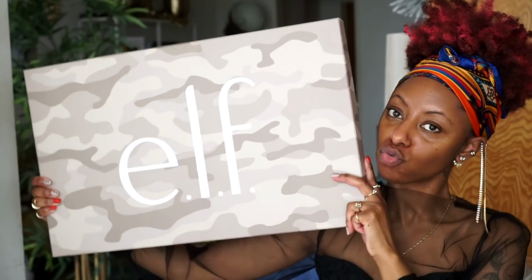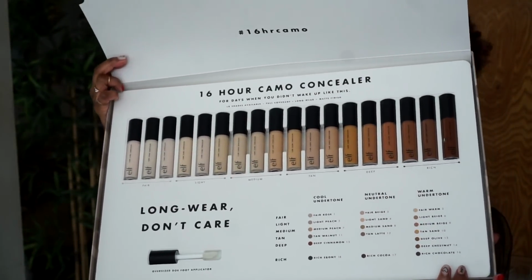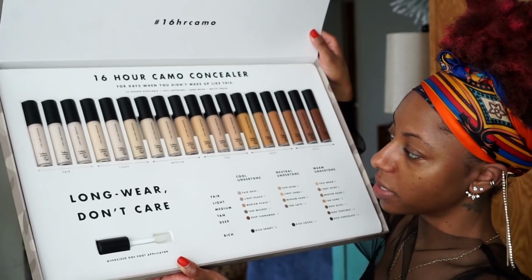So today's video is going to be my first impression and review of the e.l.f. It's actually new. Their 16-hour camo concealer. It's a $5 concealer. I'm going to try to hold this up so you guys can see. There are 18 shades within this concealer.